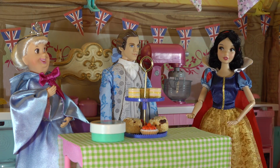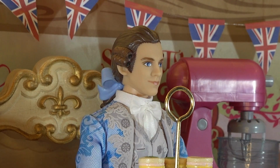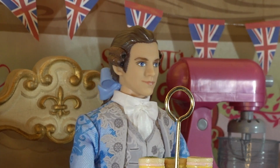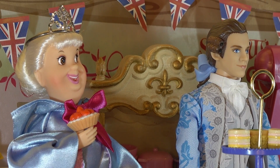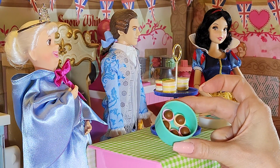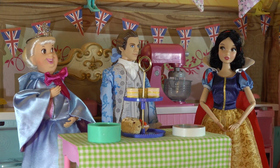I've also made fruit scones and fresh strawberries and cream tartlets. This scone has a nice crumb and is very moist and delicious. Maybe a bit too large for afternoon tea, however. This tartlet tastes as if it were from the finest patisserie in France. And finally, I made some dark chocolate truffles. Very well done. This is going to be a very difficult decision.